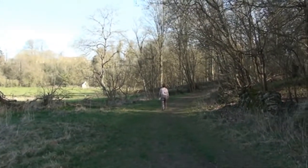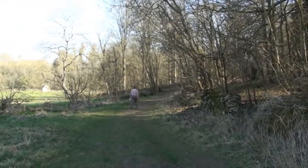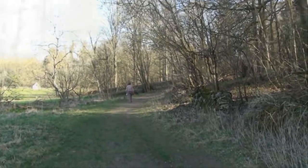And here we carry on into the wood. It will look different obviously when there are leaves on the trees, but the path is very well marked.